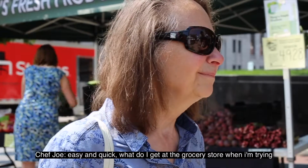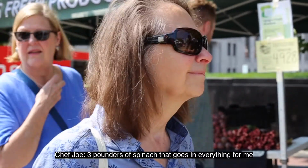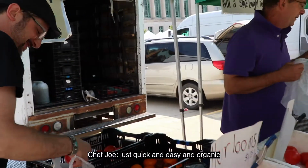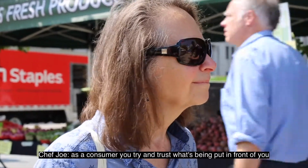What do I get at the grocery store when I'm trying to buy healthy, when I can't make it to the market? Those little 3-pound containers of spinach, that goes in everything for me. That goes in my eggs, that goes in my smoothies, pasta, just quick and easy and organic. Who knows what organic means nowadays, but as a consumer, you try to trust what's being put in front of you.